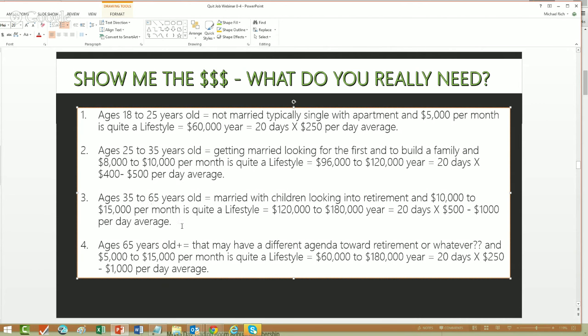Ages 35 to 65 years old, if that's you out there, you're married with children or divorced, you're looking into retirement, 10 to 15,000 a month is quite a lifestyle. You make 120 to 180 a year, that's $500 to $1,000 a day average for 20 days, folks. Okay? Ages 65 plus may have a different agenda towards retirement or whatever. 5 to 15,000 a month, quite a lifestyle. 60 to 180 a year, 20 days, 250 to 1,000 a day average. That's all you need.